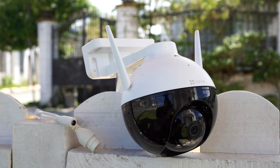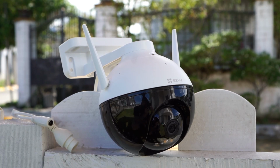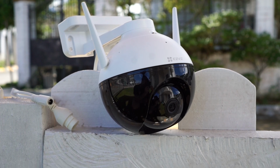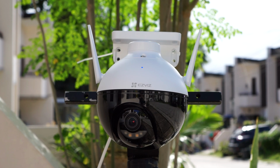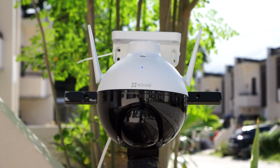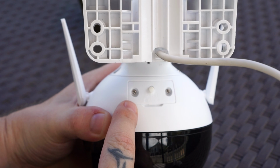First out we got the C8C. This camera records in 1080p with a maximum of 30 frames per second. Lenses are available in 4mm and 6mm, and the camera I'm testing has a 4mm lens. It can record in full color using the built-in spotlights. Supports auto tracking with the latest firmware. Can pan 352 degrees and tilt 95 degrees. It can record audio, but it doesn't have a speaker, so you can't talk through the camera. Supports up to 256GB micro SD card.